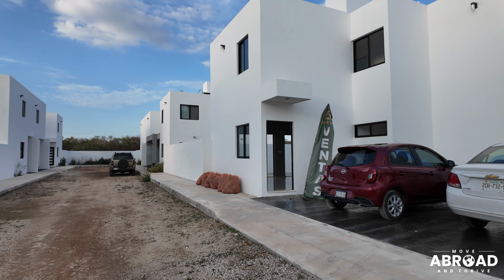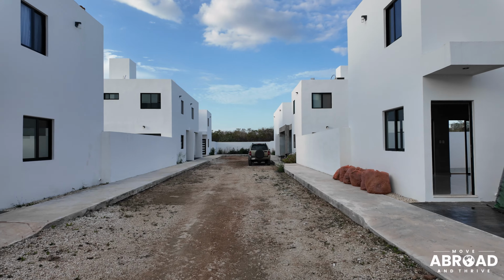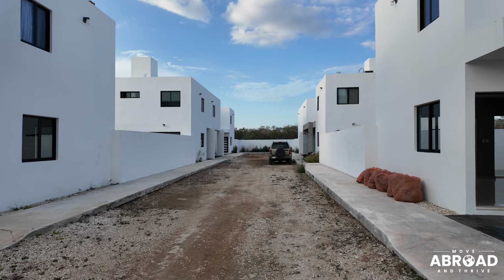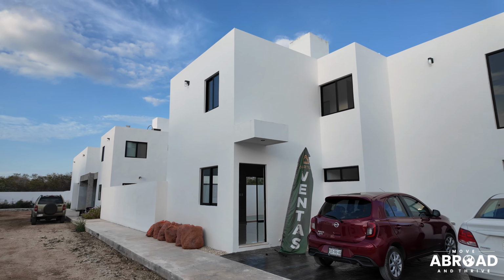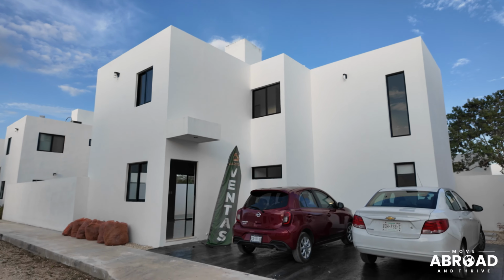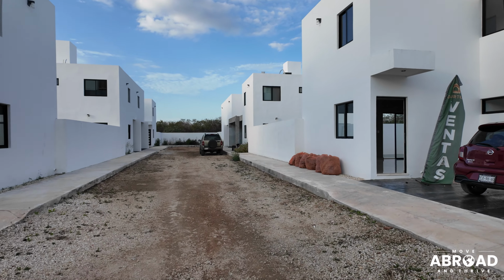Now, this particular neighborhood, Mizne Balam, doesn't have too many good reviews because when they started developing the project, the builder was taking a long time to finish stuff up. As of now, they still haven't gotten the roads in.